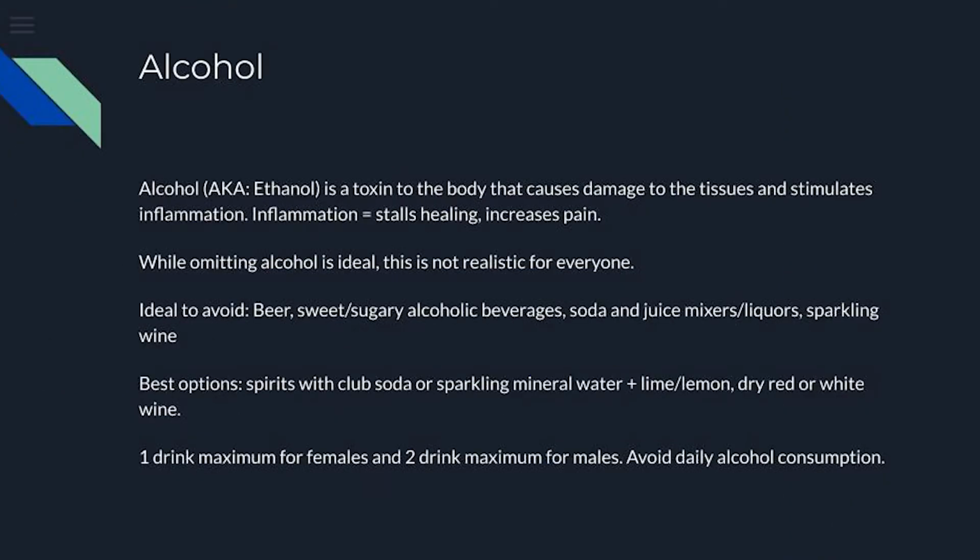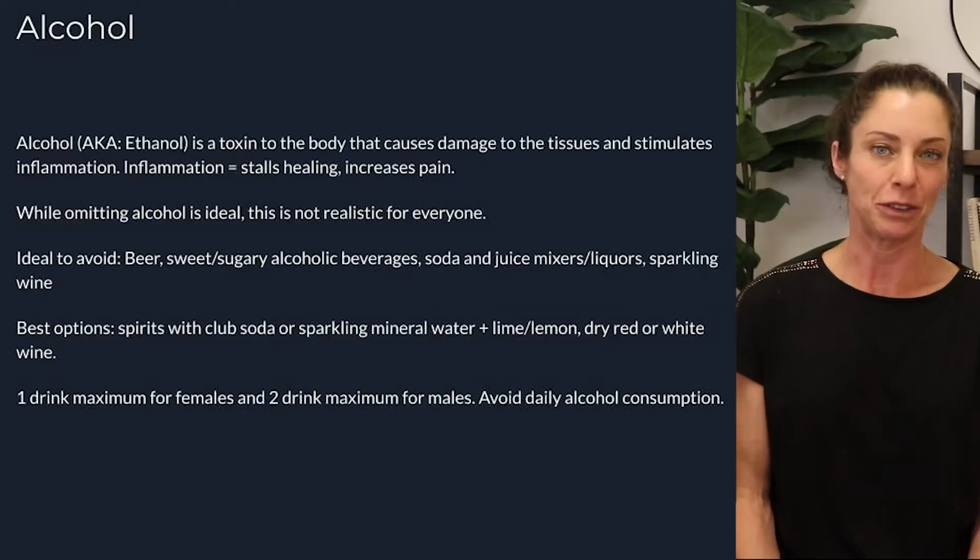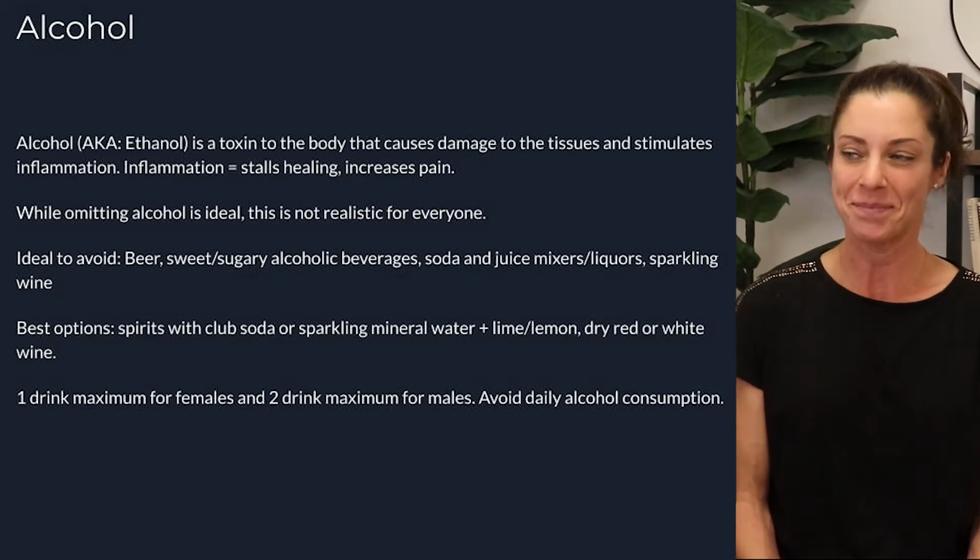Another one that some folks don't like to talk about, I know, but we have to, is alcohol. So there are some options, but ideally, overarching here, what we want to take home is that less to none is better. And alcohol is also known as ethanol. Truly, it is a toxin to the body, and it causes damage to the tissues, and it stimulates inflammation. And as I'm probably sounding like a broken record now, inflammation stalls healing and increases pain. We don't want that, right?